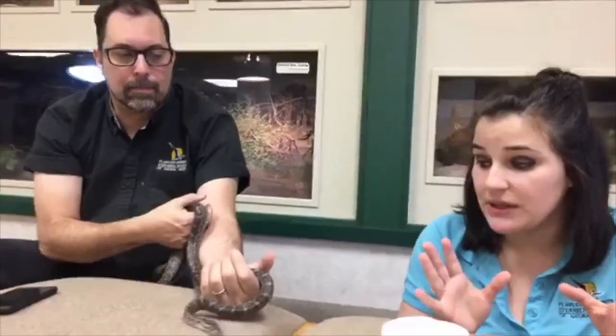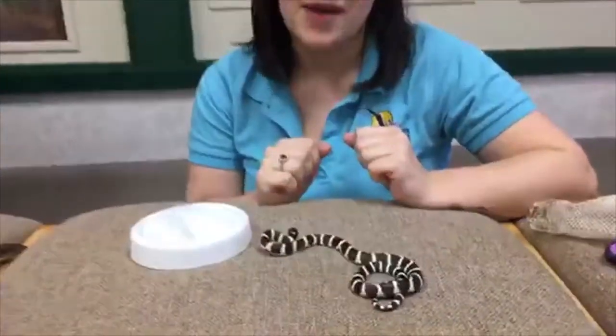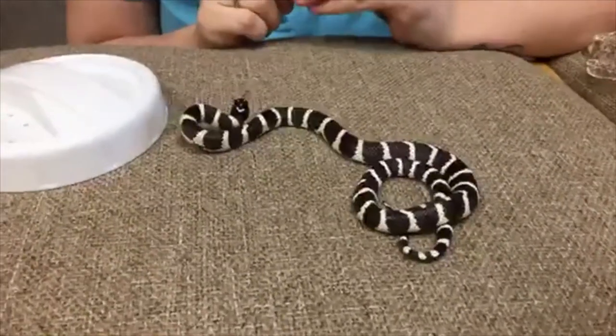How long do snakes typically live in captivity when they're well taken care of, like Pretzel? Well, Pretzel's already 20. She's not showing any signs of slowing down. Since I've been here, we've really only had 3 snakes pass away, and they were all from old age. 2 of them lived to be 27, 1 lived to be 22. But typically, 25 years if they're well taken care of.